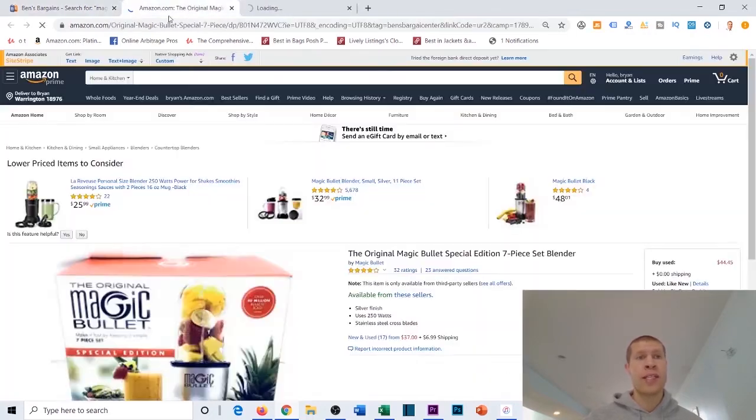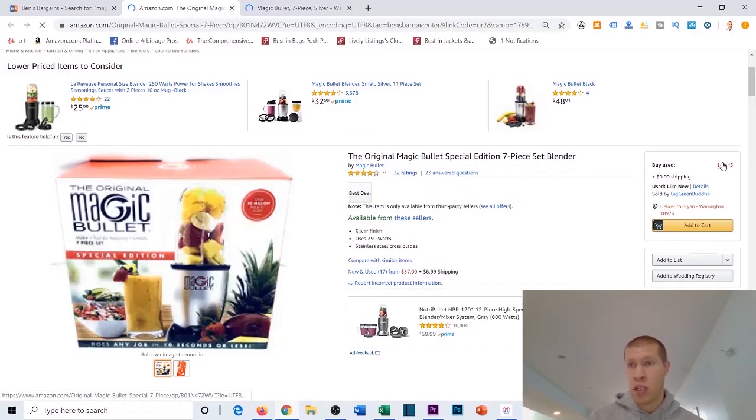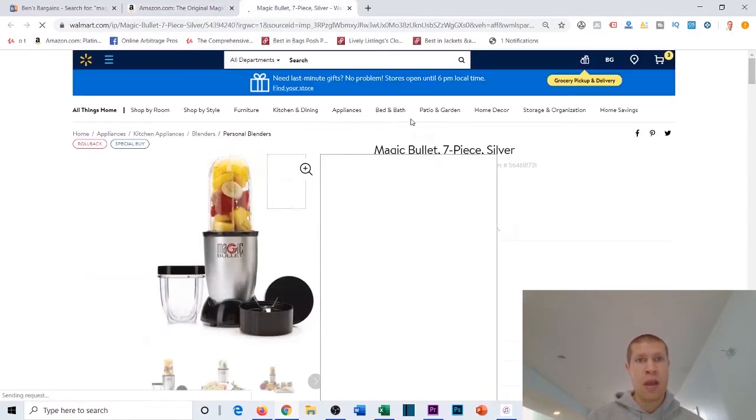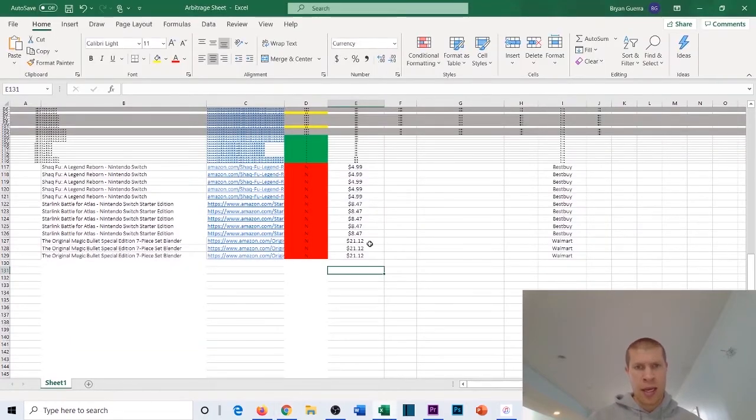So if you open up both of these, is it still selling for $50? Okay, it's selling for a little bit under $50 now, which is $44.45. It's still selling for $19.92 on Walmart. Did I pay taxes? And I did. I end up paying $21.12 per unit for this.